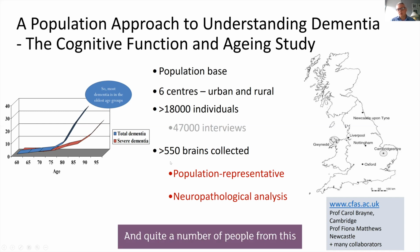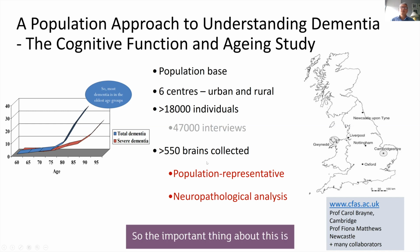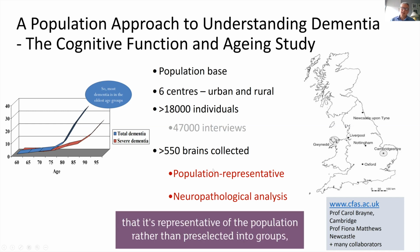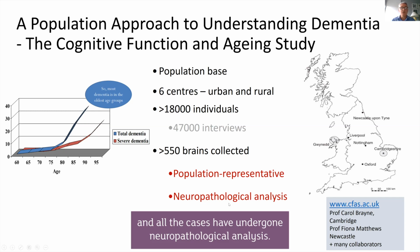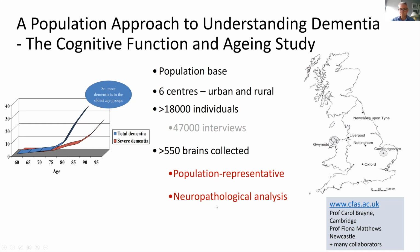And quite a number of people from this study signed up to a brain donation program. So the important thing about this is that it's representative of the population rather than pre-selected into clinical groups. And all the cases have undergone neuropathological analysis. So we've had a good idea of the kind of pathology that's present within them.